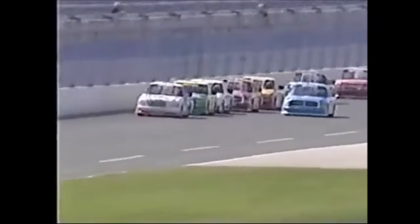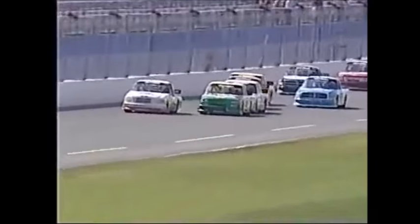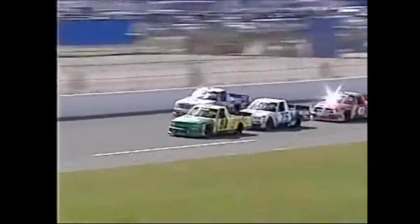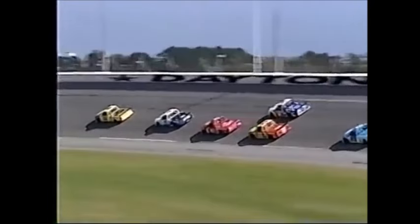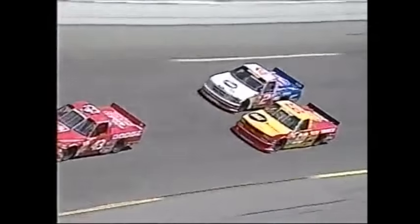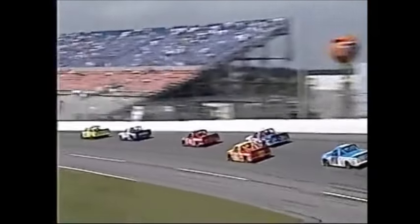Back to the lead. And look at this. Ruttman, he made an error. He's gotten blown by. We told you the slingshot was back. Look at this. And Lyndon Amick takes a 52 truck of Schrader's to the front, followed by Marty Houston, Steve Grissom, and here comes Andy Houston. And your leader at lap 1 is all the way back to 6th place.